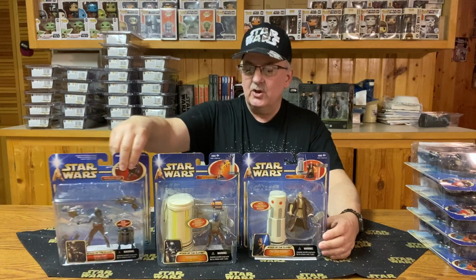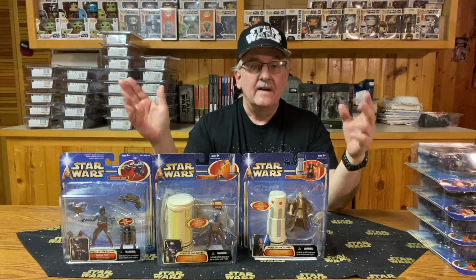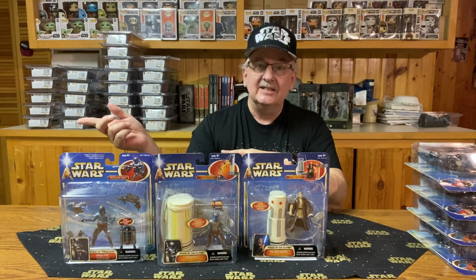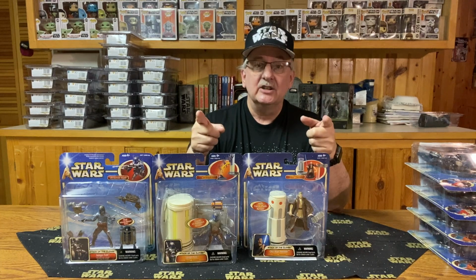So what do you think of those? Kind of a nice set of figures here for recreating those battle scenes on Kamino. Now, let me get these out of the way, and let's move on to the Duel on Geonosis.